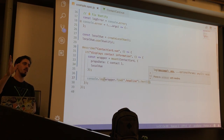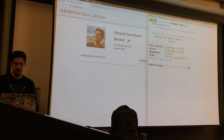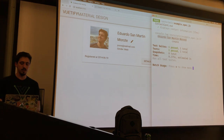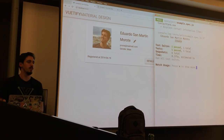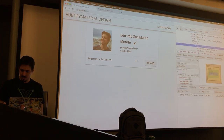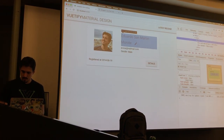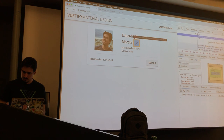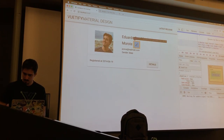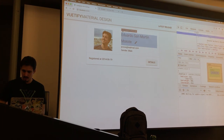Now, first, I'm going to console log that just to see what we got. And we can see that we have Eduardo Samati Morote, and we also have create, which is actually the icon that we see here. Now, this is a bit problematic, actually. So I want to go a bit further. Can I go further? I think I won't be able to make it better.